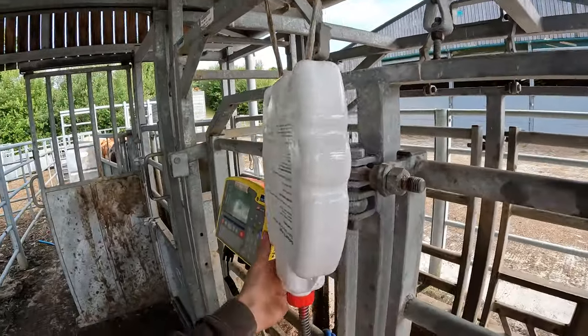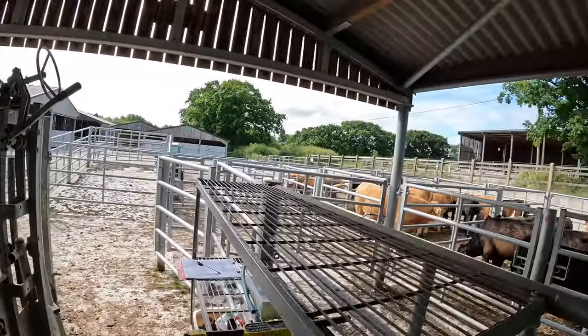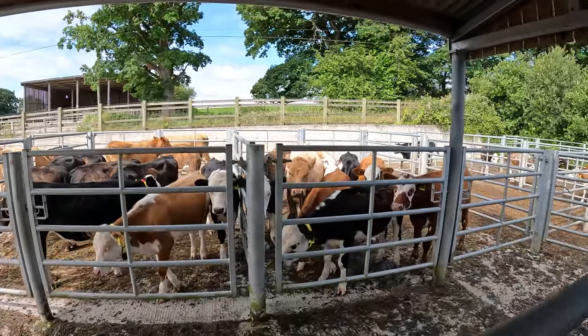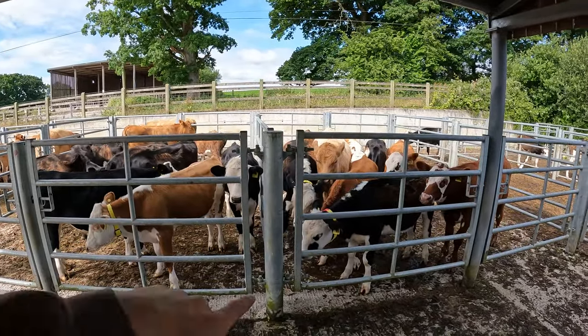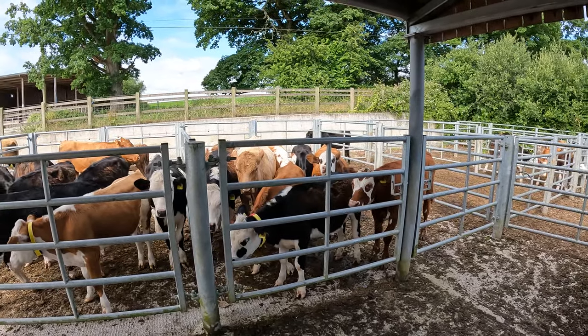So we're getting 10 mil of Deltamethrin spot-on each, the animals. That's just for fly weather. I mean, it's hot and still, and it just helps them stay healthy. The flies really bother their eyes. There is one animal here we had to jab the other day. It had a bad eye.